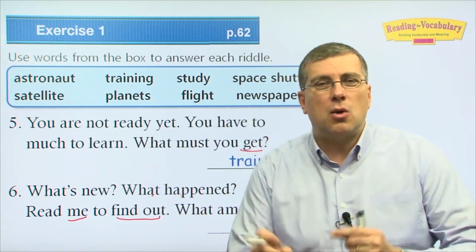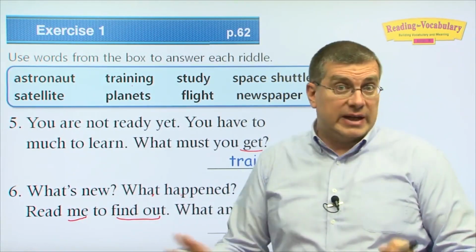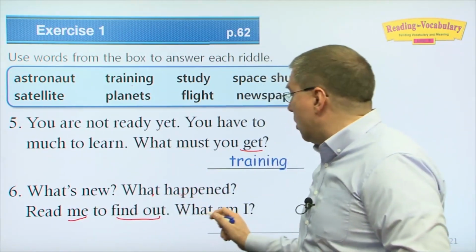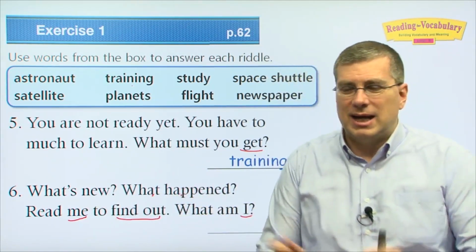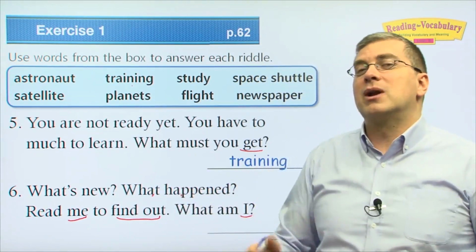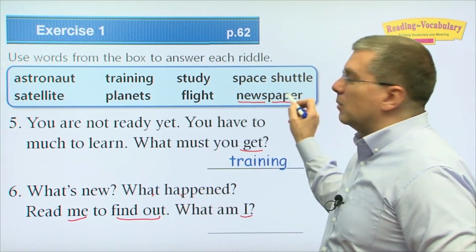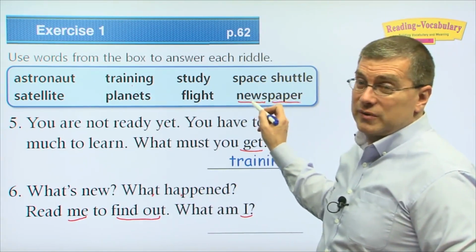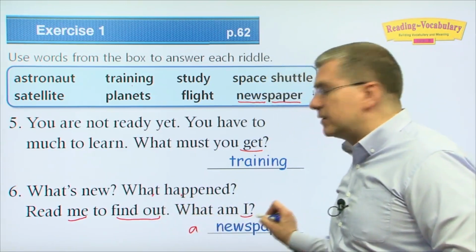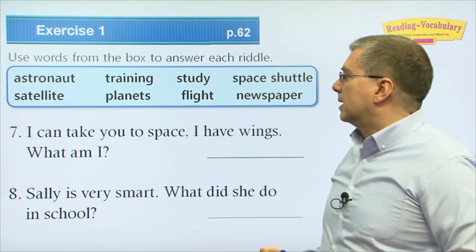Okay? So if you want to know what's new in the world, what happened yesterday or even this morning, you have to read something to find out. What am I? Of course, we know that, right? If you read something that has news in it, the story about what happened, then we're looking for the newspaper. We read the paper, it gives us the news. It is newspaper. What am I? I am a newspaper. Okay. Next one, number 7.